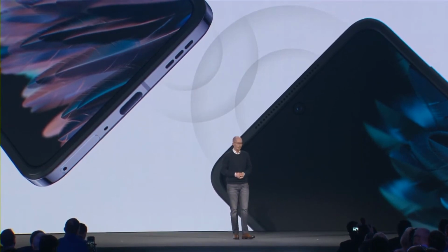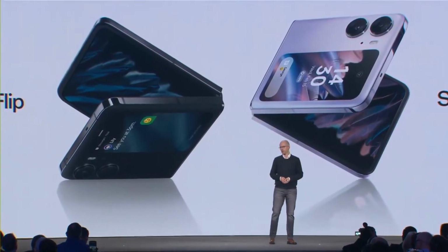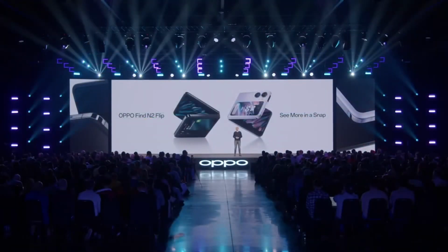Now, great hardware is nothing without a great software experience. And therefore, we've been very lucky to have our partner, Google, always on our side in this journey. To tell you more about it, please welcome John French, EMEA Managing Director at Google.